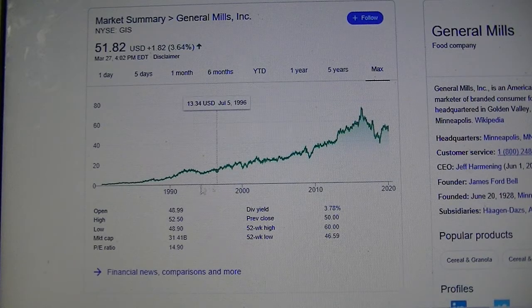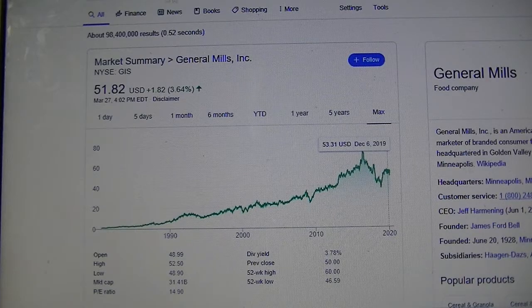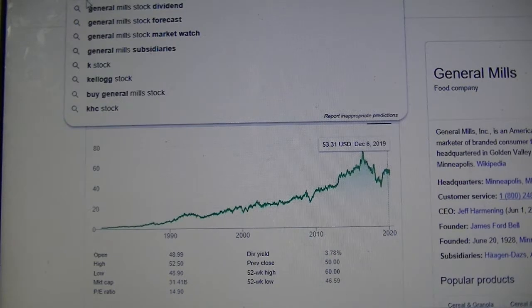So, you know, that's how you compare them. You just list them down, and when you're about to make your purchase, you see which one you feel like purchasing. But Kellogg is good for long term, and GIS is good for long term as well. And not all of them will have that trend, so just keep that in mind.